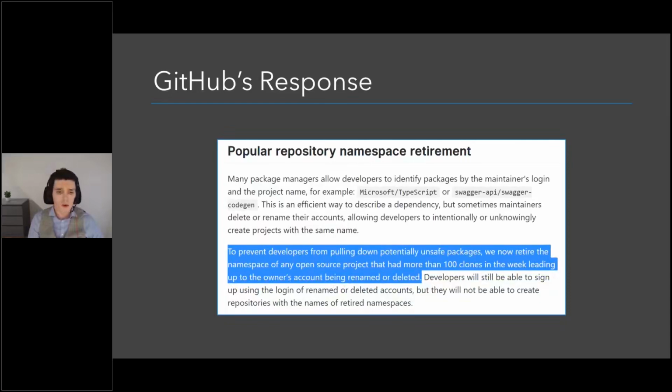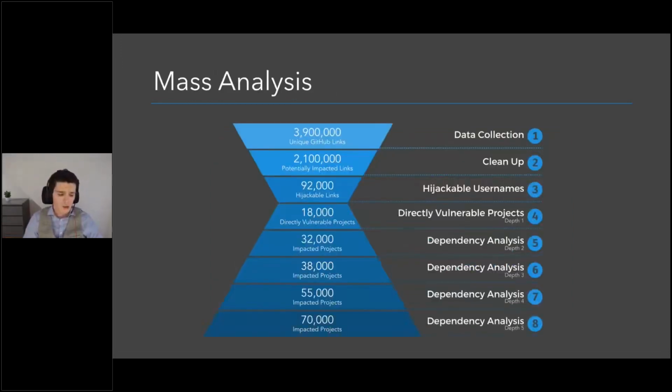And if we look at the old example of Concat Map, that's got 30 GitHub stars and 1 contributor, you know what I mean? So if someone were to link directly to that, maybe it hasn't had more than 100 clones in the past week. So I found that this mitigation can be good for the bigger ones, but definitely doesn't fix this issue everywhere.